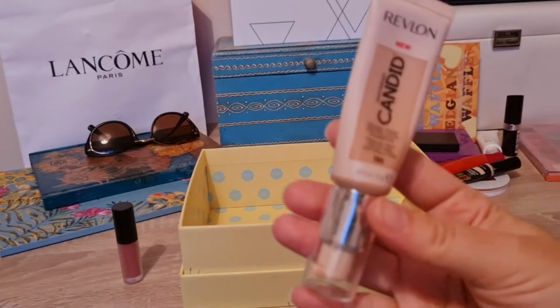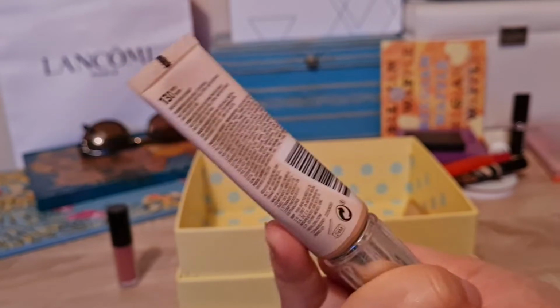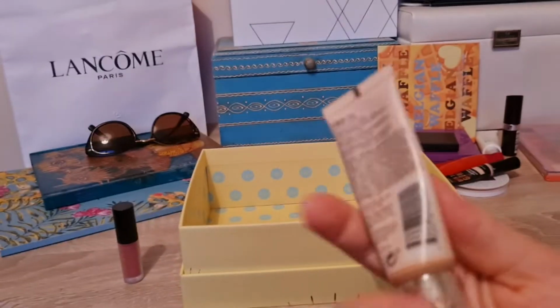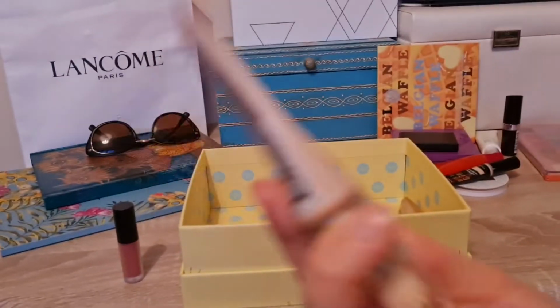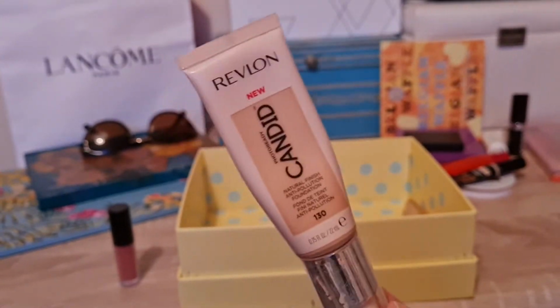Next up, I've got my Candid Revlon here in the shade 130. This is a nice foundation. I really like it. I didn't want to use too much of it. It's getting a little bit low, so I do want to roll it out because out of all the foundations that I have, it actually is a pretty good color match for me.